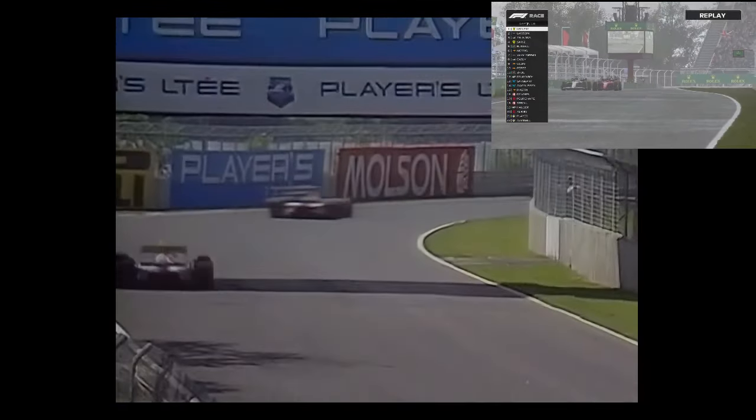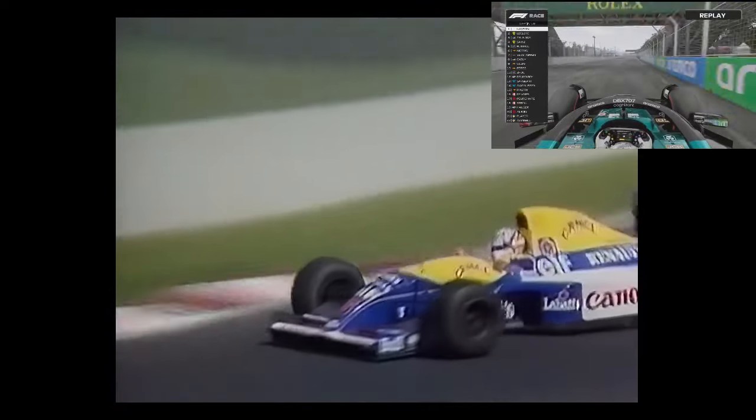Well, the pre-qualifying teams are definitely performing well. The Dallaras and the Jordans ran well.